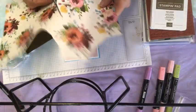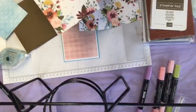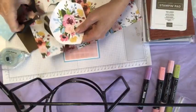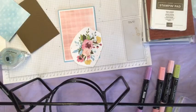And sometimes we have these beautiful papers and it's really nice to make the most of them while they're available. We will be having a new catalogue coming out soon. And what normally happens within Stampin' Up is that the designer papers will retire, okay? So it's such a shame to see them go, but you know, it is what it is.